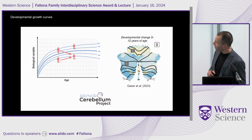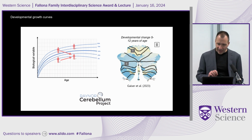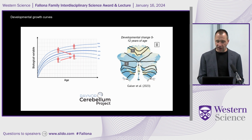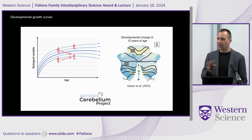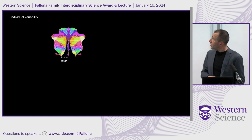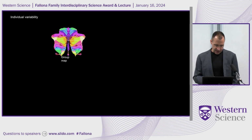Now, here's a figure, slightly faint, of our first study in this respect, where we show that the motor structures of the cerebellum mature very early. They are nearly fully formed at age 5. But the cognitive areas keep developing into teenhood, probably into the 20s. Okay, good. Another thing we are working on is that we now have a group map.